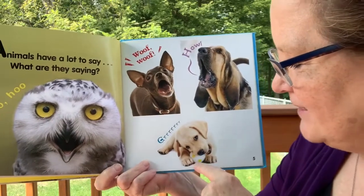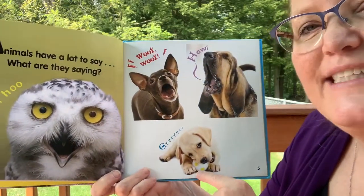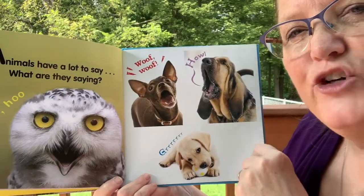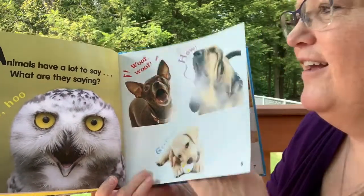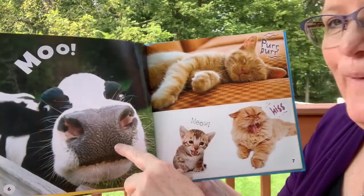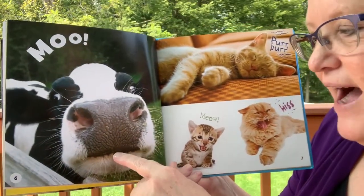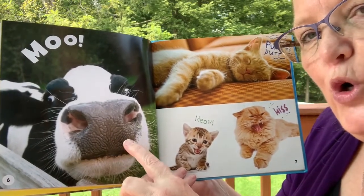This little puppy he's chewing on a ball. He's saying, grrr. He's growling. Can you growl like a dog? Grrr. Oh no, what's that? It's a cow. What does a cow say? Moo.